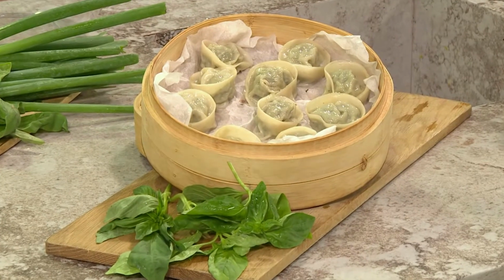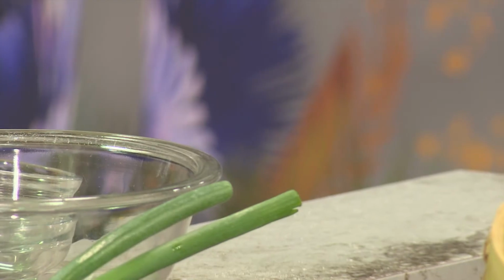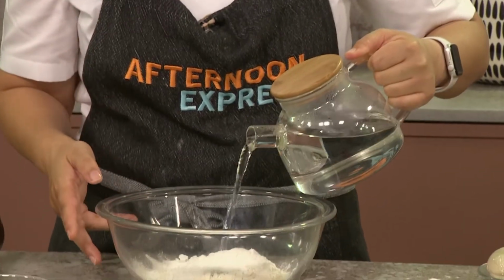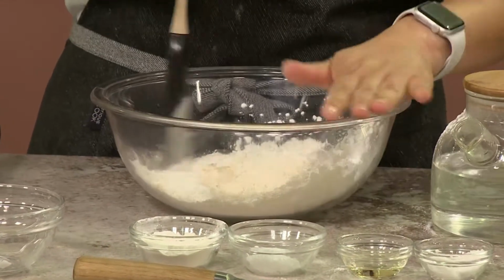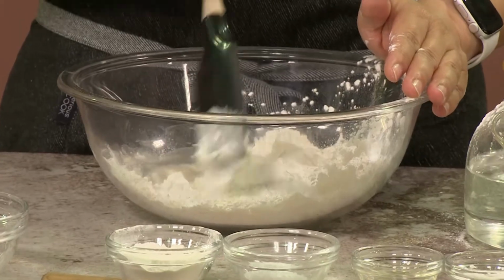Can I have some water? Sure, definitely. If you don't have boiling water or hot water, just cold water will be fine. Just add a tiny bit. So it's not really a runny dough, I see. You've added very little water.